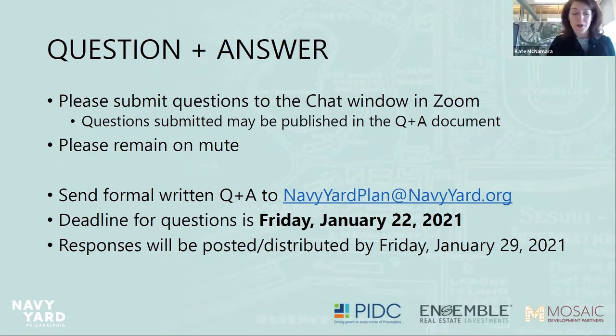Sure. So as soon as we have a winning team with a proposal, we'll start working on the stakeholder outreach and engagement process. It's a little bit unique at the Navy Yard because we don't have residential. So there's not as much community engagement as in other, more traditional areas of the city. But we do work with a lot of stakeholders in South Philadelphia, our employers here, of course. So we can work with you to come up with a really good plan on that.